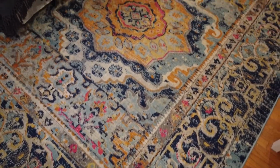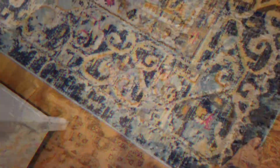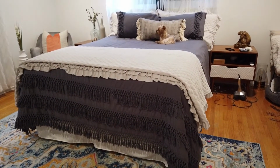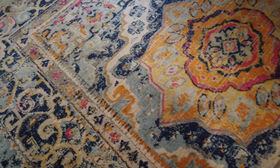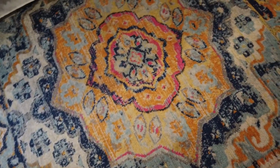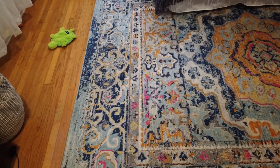And my room, I'm doing a room makeover, so I can't show you my room right now, but the colors in my room are fairly neutral except for this rug. And so I didn't know whether or not it would work in here because it's so bright and vivid. But I actually love the way that it works in the room because all of the color is on the floor rather than on the walls, which is a bit unusual. But man, I really, really like this.